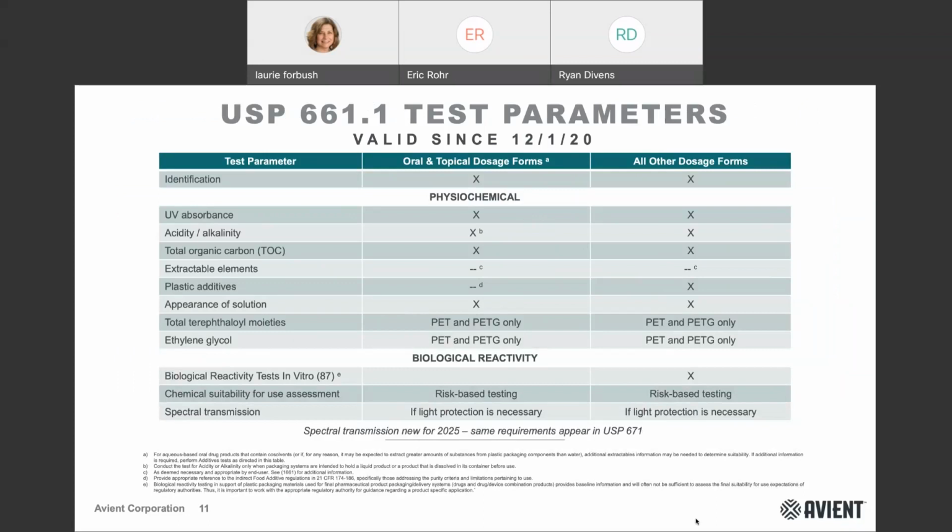While USP 661.1 characterization establishes the composition or characteristics of the material and thus aids decision-making about whether the material is an appropriate candidate for use in a packaging system, there is no guarantee that the plastic systems constructed from the materials meeting USP 661.1 specifications will be suitable for their intended use. The actual qualification of the material occurs when the entire system is qualified for use, in a particular application via 661.2 testing.